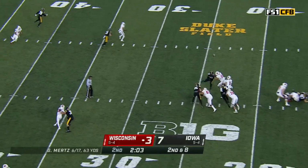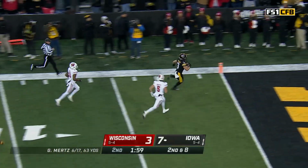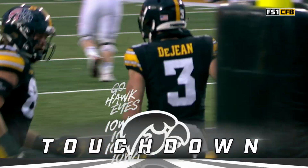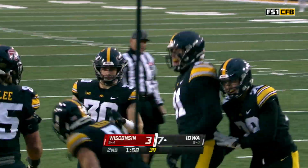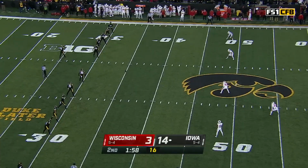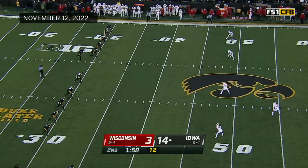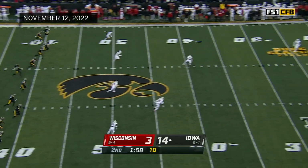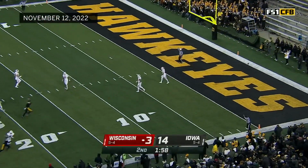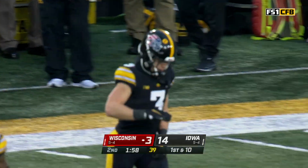Mertz to throw. Mertz picked off! And that's a pick 6, Cooper DeJean. Nobody there to stop him. DeJean had a 3-game stretch earlier in the year where he had an interception in 3 straight, including a pick 6 against Rutgers. So both of those interception returns for touchdowns, courtesy of that man.